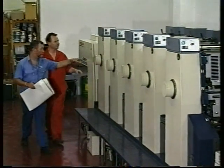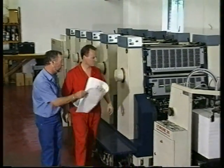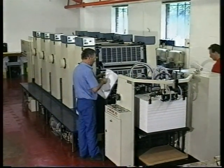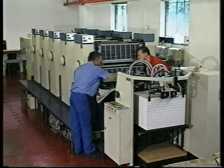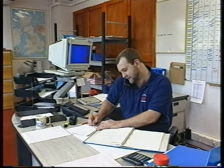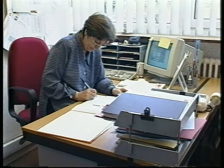When the installation has been completed, one of KENMART's printers will be there to demonstrate the controls and operation of the machine. With a comprehensive guarantee on parts and labour and optional service contracts available, you can concentrate on getting on with your business. In the event of problems with the machine, you can contact KENMART's service or spare parts department for helpful and friendly advice.